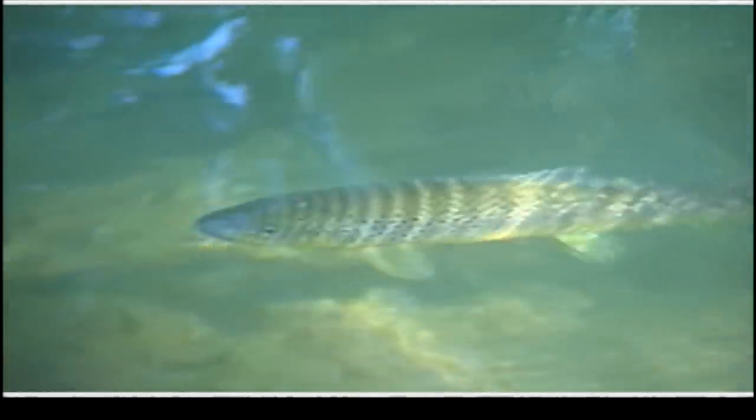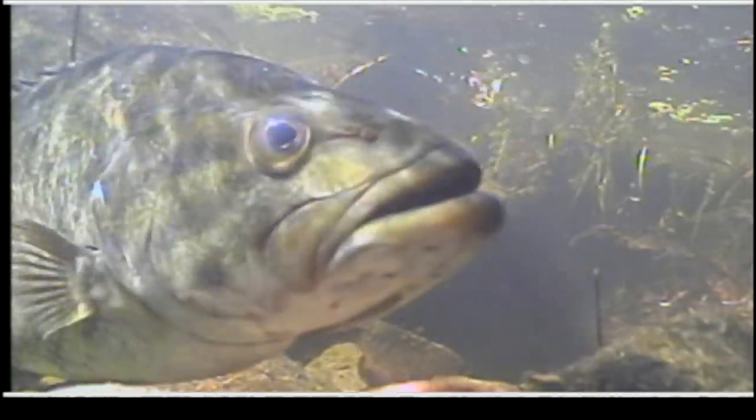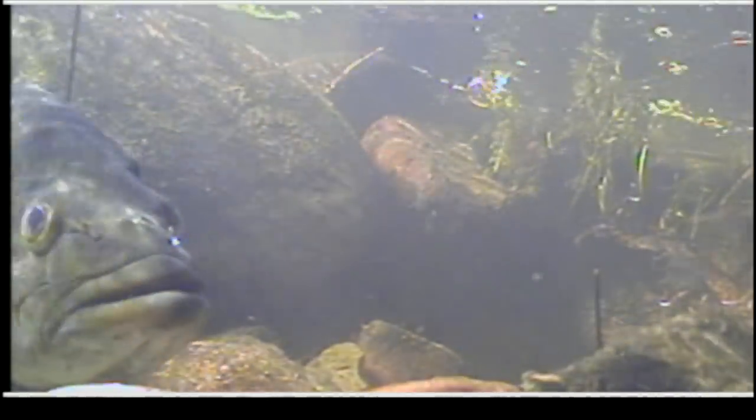Some as big as 40 pounds have been caught, and experts believe it's just a matter of time before a 50-pound specimen is taken. Most of the rainbow trout are stocked, with the vast number of brown trout being wild. But don't be surprised if you take a smallmouth or largemouth bass, as they're also quite plentiful in the river.